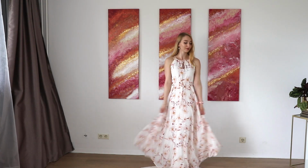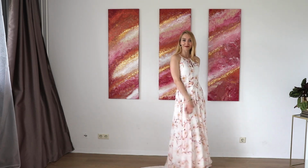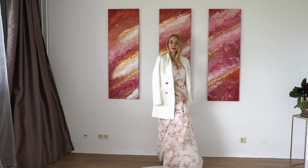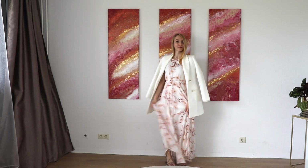How about a maxi dress? Because with a maxi dress, styles are very limited. But if we just drape them again over our shoulder, it just instantly glams the outfit up. I combine it with very simple shoes, like you can see in here.